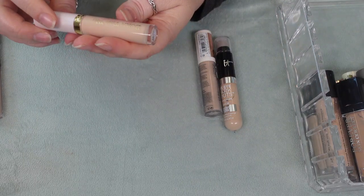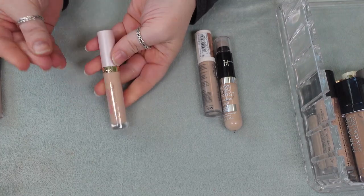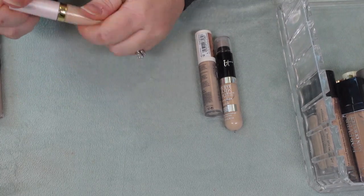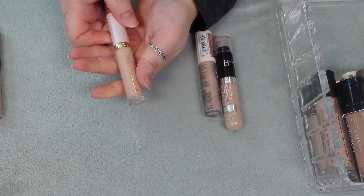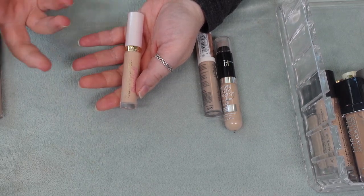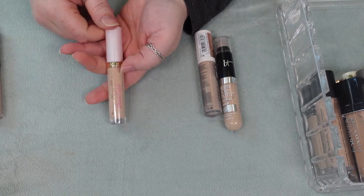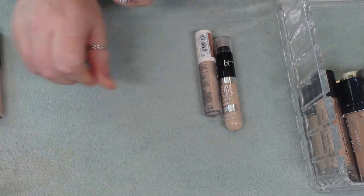This one from Too Faced, it's the Born This Way Ethereal Light Concealer. I have mine in shade Graham Cracker. I don't think this is a really good shade match for me. I also don't like the way that this smells. It has a really strong scent to it. I think it's good, again, not a standout formula. I think it's nice, just not something I notice being super smoothing under my under eyes, and I can't really stand the smell and the shade is just off, so I'm gonna declutter that one.